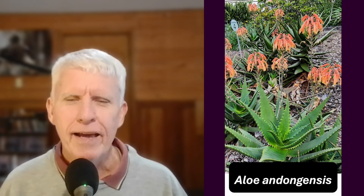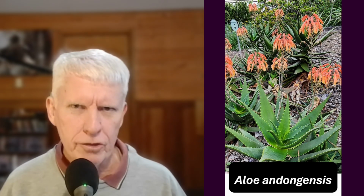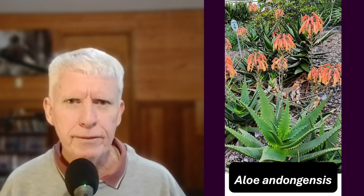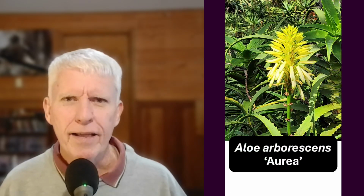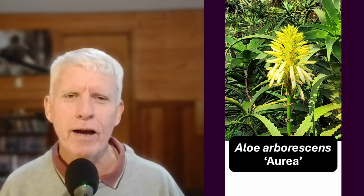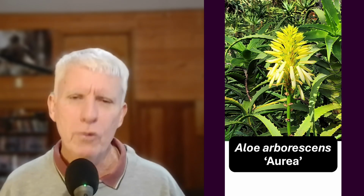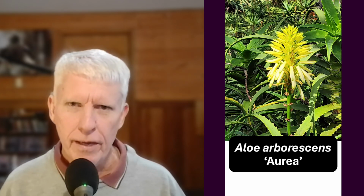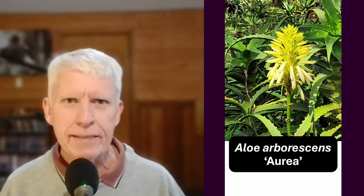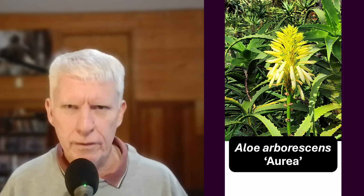Next one is Aloe andongensis. And this is a nice, beautiful dark green leaf with a nice cluster, a candelabra of a flower set. This is Aloe arborescens aurea. Now, arborescens is regarded as a weed in some areas, so you do have to be careful with your selection of aloes. And arborescens has been listed, as I said, a weed in many councils. The yellow one is still highly desirable.